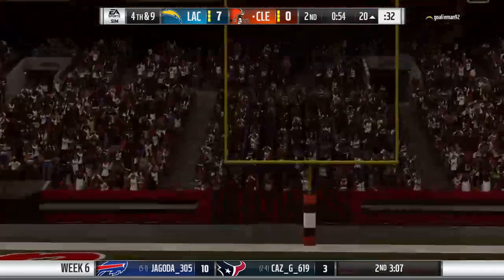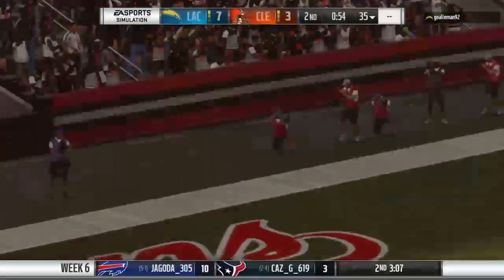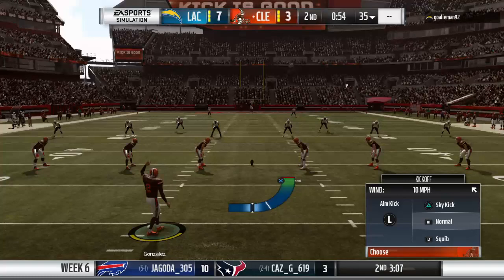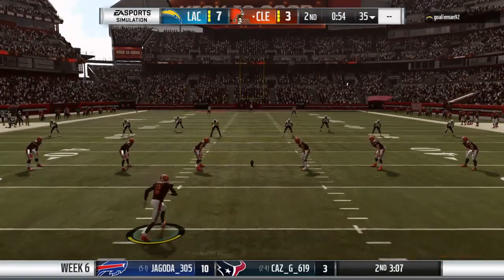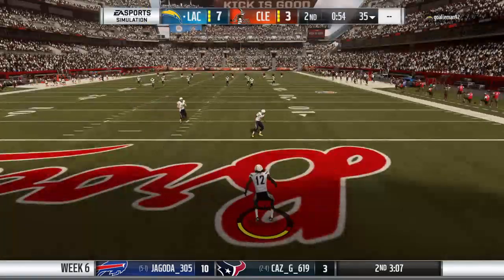And Gonzalez puts this one through. And they are on the board, but still trailing. It's 7-3. So they do get the 3 points before they hit halftime. Something to build on, maybe. Yeah, go ahead and raise the banner, right? Wave the flag. That's good.